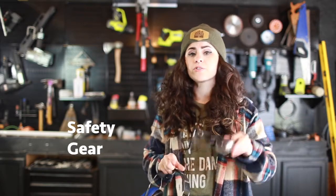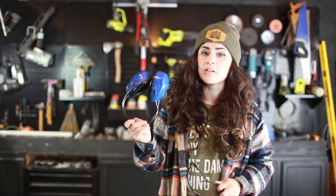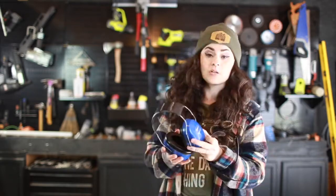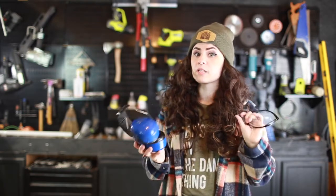Another thing you'll really want to think about when it comes to getting power tools, especially when you're starting out, is some safety gear. So you'll want to protect your eyes, protect your ears. So just go ahead and grab yourself a couple of protections. You don't necessarily have to have these big old guys. You can have the little ear plugs, but these are going to be really something you're going to want to get, especially if you're using power tools.